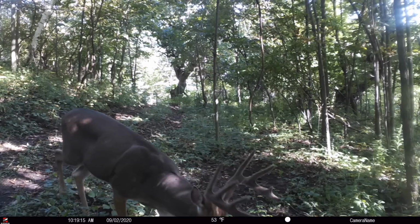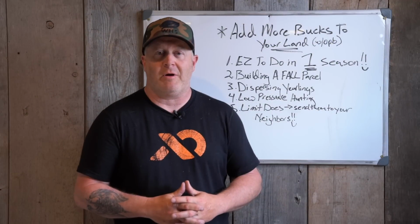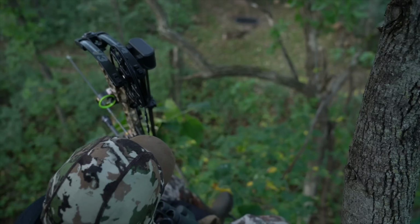Low pressure hunting. Be the low pressure person in the neighborhood. Most people aren't. Most people are sitting on food plots. They're spooking deer off their food plots.